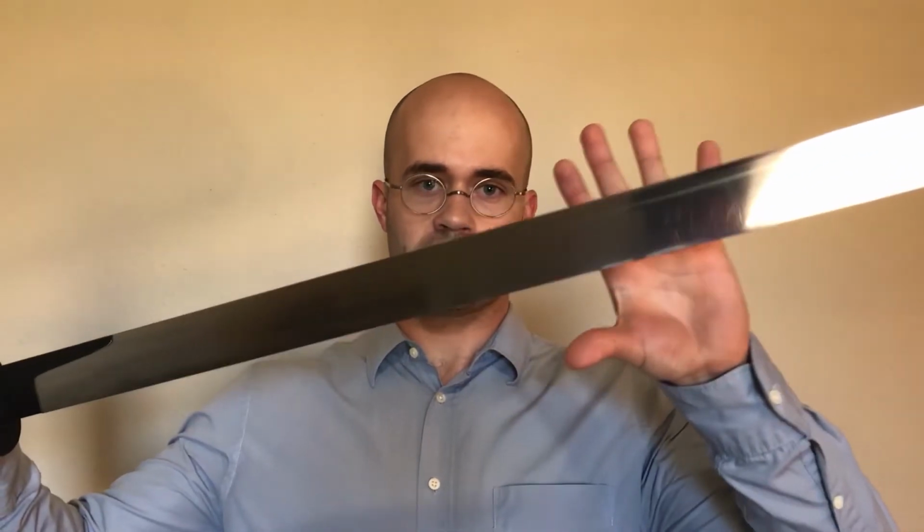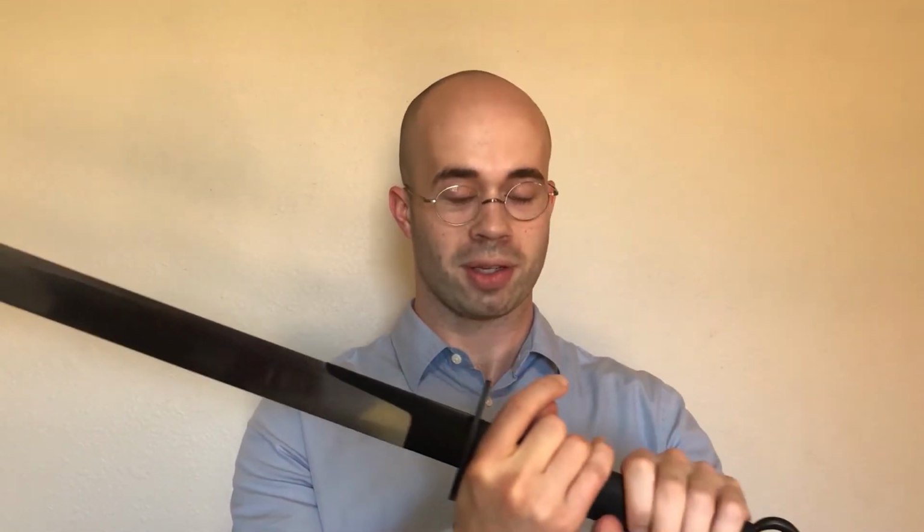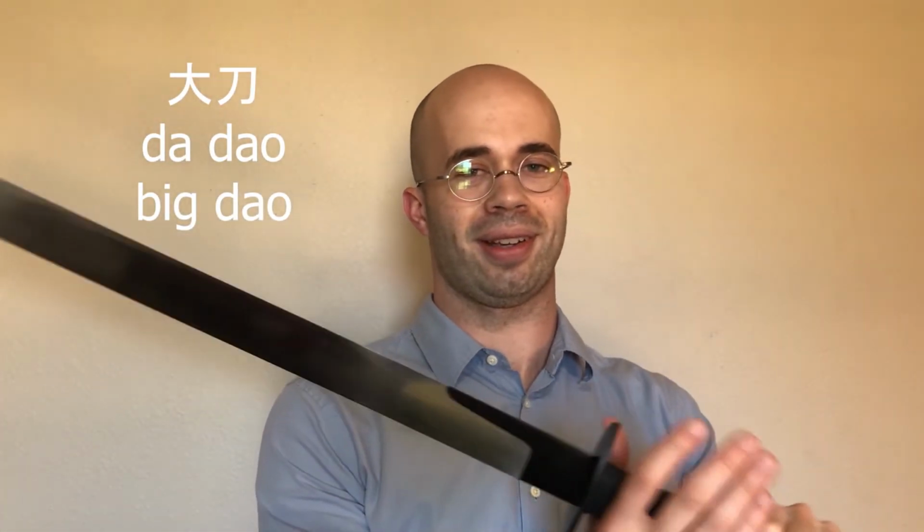It's basically defined by this extremely wide cutting blade. And even after that, during the Republican era, so this is the 1930s, we have a Dao that's surprisingly similar to this one. It's called the Da Dao, or just the big Dao, and it was used by troops in the 1930s against the Japanese in World War II. And interestingly enough, that one even had a ring pommel. The main thing is this wide cutting blade profile fell out of single-handed use. They didn't use it on single-handed Dao anymore. They replaced it with the curved Dao.